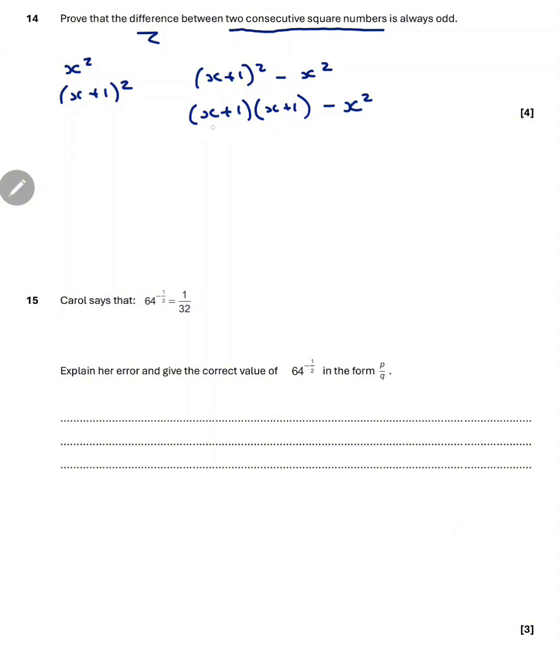Expand these double brackets. x times x is x squared. x times 1 is 1x. 1 times x is another 1x. And then 1 times 1 is 1. Use your loops or your grid to expand that double bracket if you didn't see what I did there. Then take away the x squared that's sat on the end. Now we're going to tidy this up. We've got x squared, take away x squared, so that's gone away. 1x add 1x is 2x, and 2x add 1 is what we finish with.